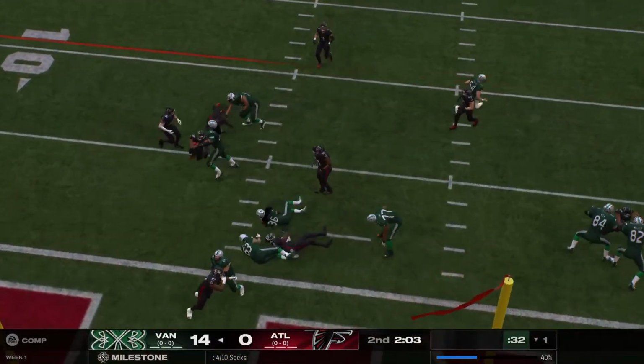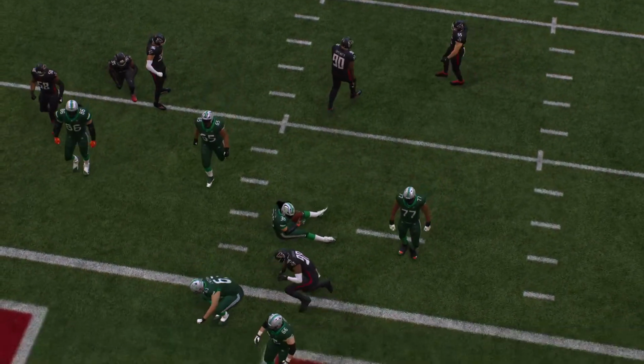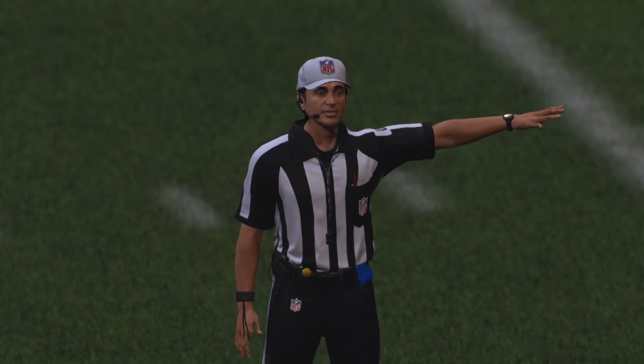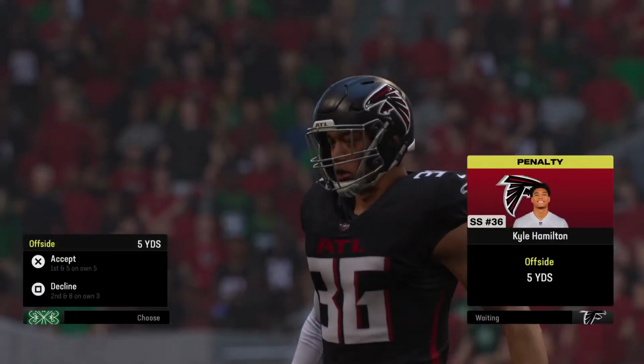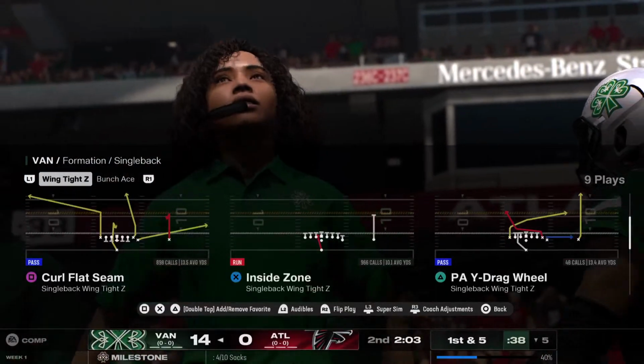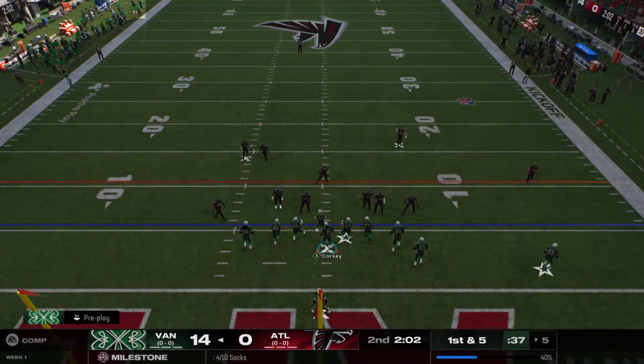Here's Tomlinson. And he can only manage to get a couple. 2nd and 8 coming up. Offside. Defense. And that one was relatively easy to see. I noticed that from up here. Yeah, it doesn't take a whole lot, does it?